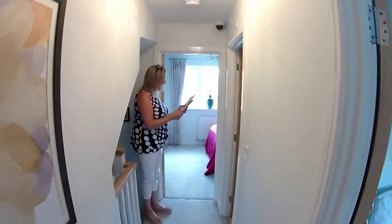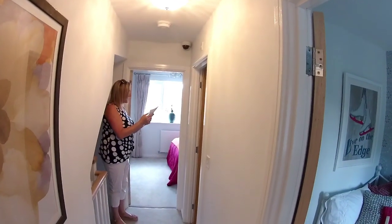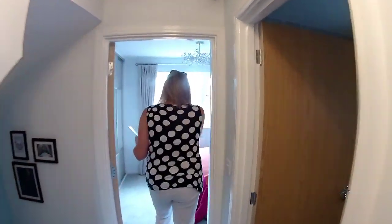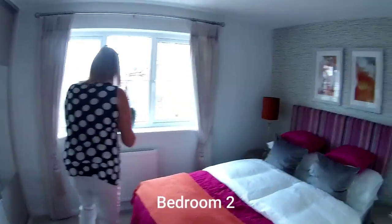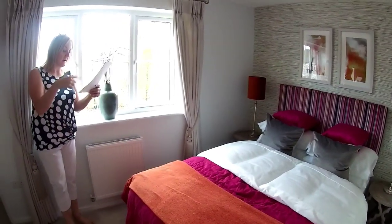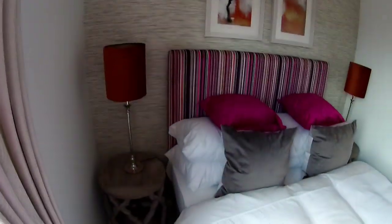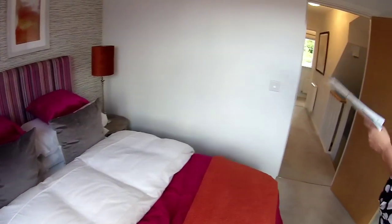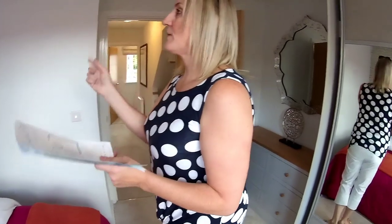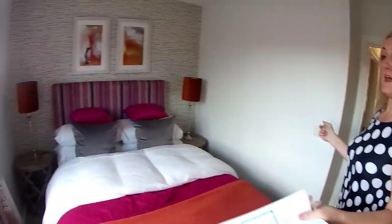Right. You know what I'm like with plans. I think we've got bedroom 3 there, bedroom 2 here at the rear. So should we start here and then work our way back? Bedroom 2 is a double bedroom at the back of the house, so we're above the living area downstairs. As you can see from the plan, it goes the full width of the house. So it's 3 metres 92 by 2 metres 44, 12 foot 10 in width by 8 foot in length.